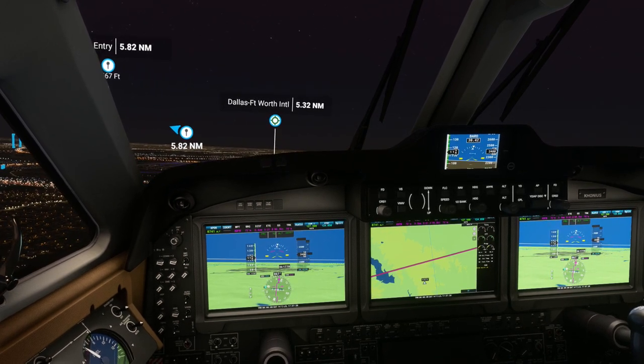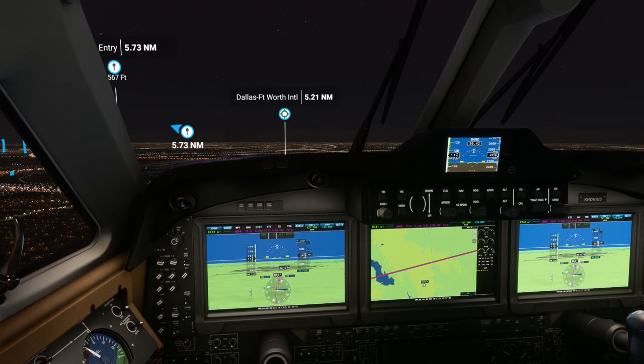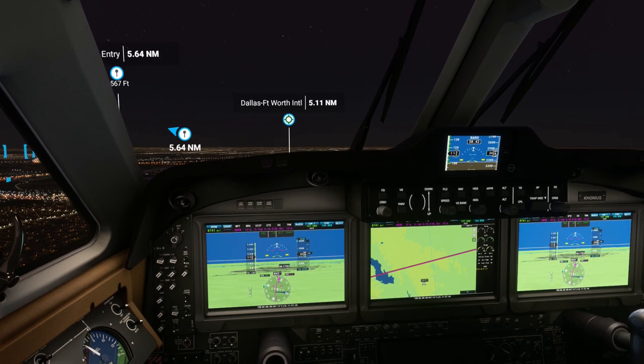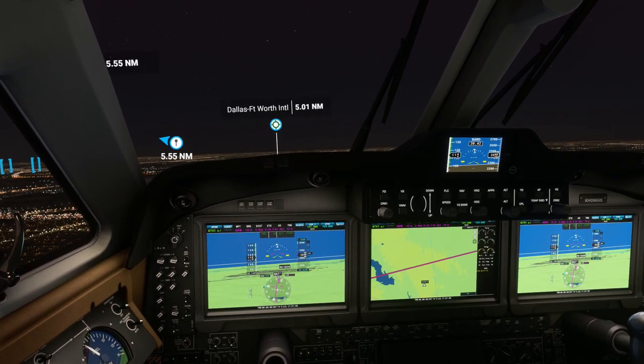KH-323 cleared to land runway 13 right. Runway 13 right, KH-323.